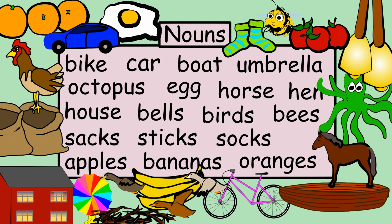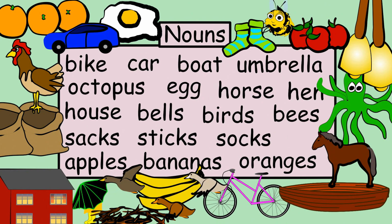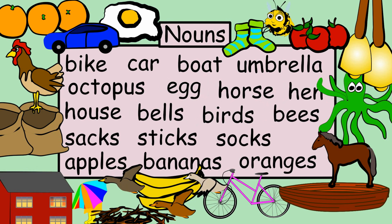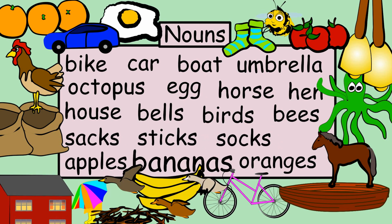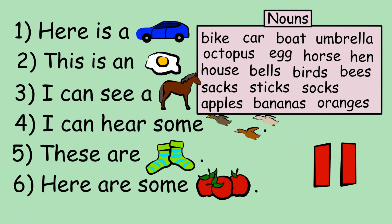Bike, car, boat, umbrella, octopus, egg, horse, hen, house, bells, birds, bees, sacks, sticks, socks, apples, bananas, oranges. Pause the video now to give you enough time to add the correct nouns to these sentences.